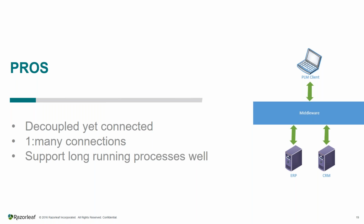Middleware-based solutions also support long-running processes very well. Let's go back to our scenario of adding an item to the ERP system. Now that's probably only going to take a couple seconds to do. And of course, in a point-to-point scenario, the PLM user will be sitting there waiting while that's happening in the background. But it's only a couple seconds, so it's really not that big of a deal. But imagine now that the scenario is, in addition to creating the item in the ERP system, we also want to go grab the CAD record from the PLM system, create a PDF of that, and also put that in the ERP system right alongside the item that we just created in the ERP.